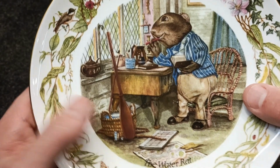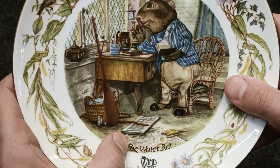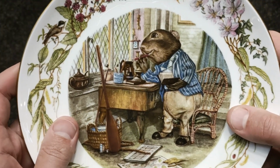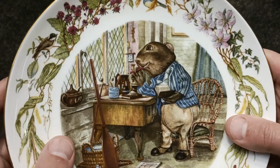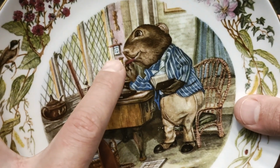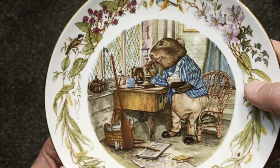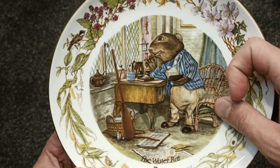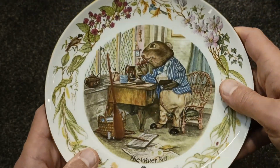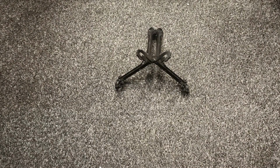If I just bring this a bit closer, you see things like an oar. We've got a map down here. I think we've got some sheet music there. Don't know if that is sheet music, actually. But Ratty, of course, was a pianist. We've got a little calendar there. Interesting. We've got the date there. I believe that says April the 10th. There we go. His seat there, and his iconic, I would say, clothing, his blue and white striped jacket there. Beautiful, beautiful illustration again. That's plate number 4.